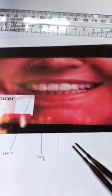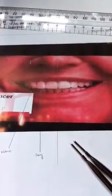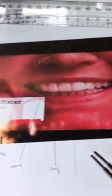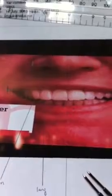This is a short analysis of the patient on Marketplace. There was a comment about the midline being off. I'm just checking the midline, so I'm going from corner of the mouth to corner of the mouth, measuring that distance, and I found in the blow-up magnified photo the midline was only half a millimeter off center.